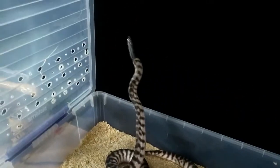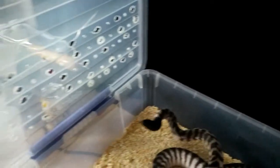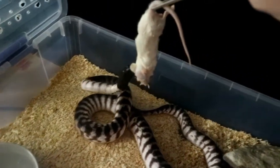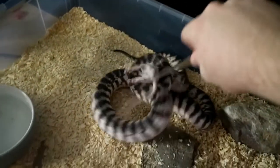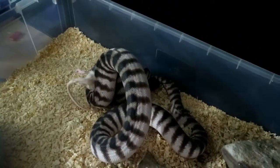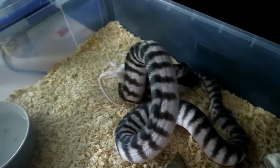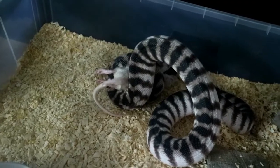It looks like she's very active today, which is a nice warm day, so we will give her this little... There we go. And most blackheads, they are terrific feeders. Great food response, so you just have to be careful when they're in that food response time. But she's looking better and better every time she sheds.